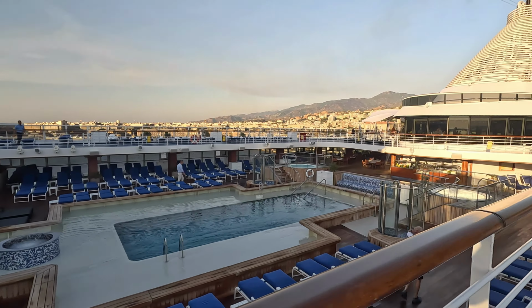Deck 14. Yeah, I know what you're thinking. What about deck 13? Well, there is no deck 13. This is a ship, so superstition's still pretty strong on board. So, yep, straight to deck 14.